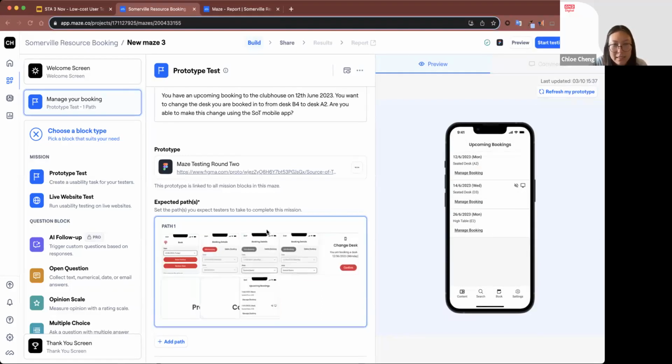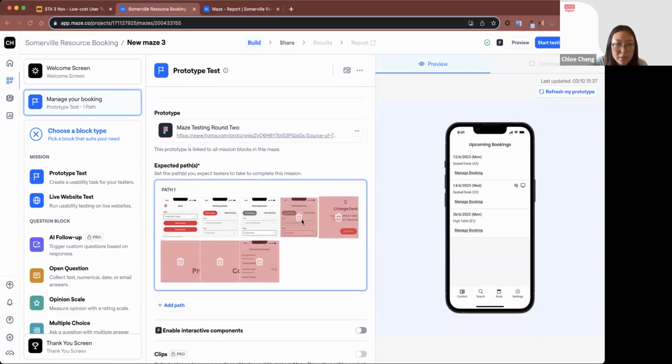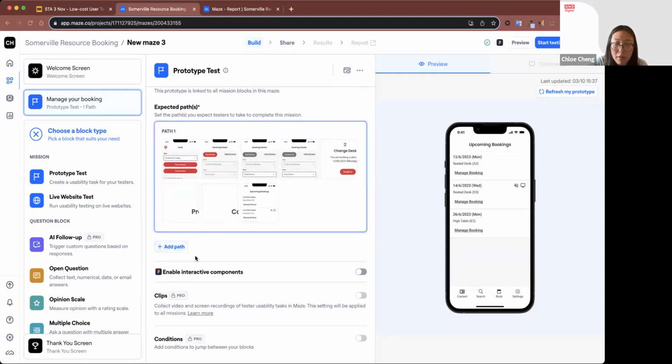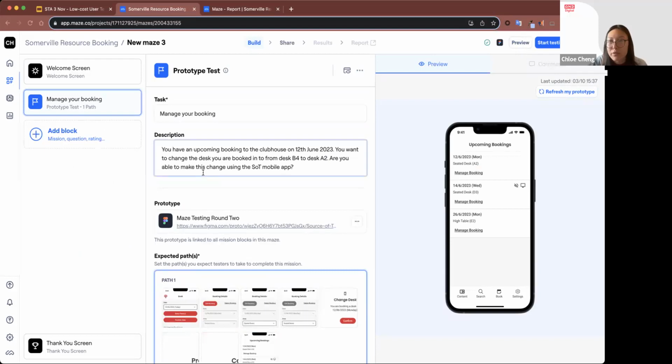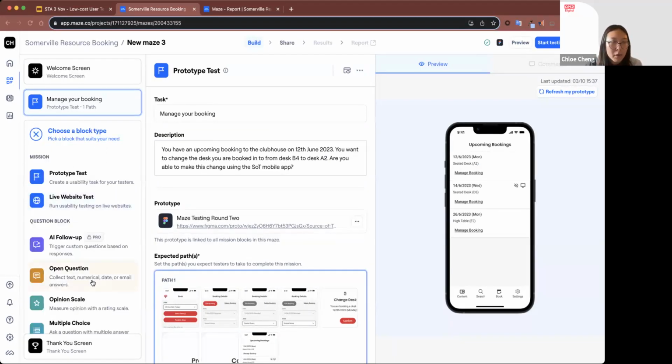And so I set it up on Maze as well. You can add more than one path. If there is more than one way in your application to do so, you need to add all of them here, but I only have one, so I will just leave it there. And that is my prototype test. What you could do is preview it later on. I will preview it with you, but only after I add other blocks as well.